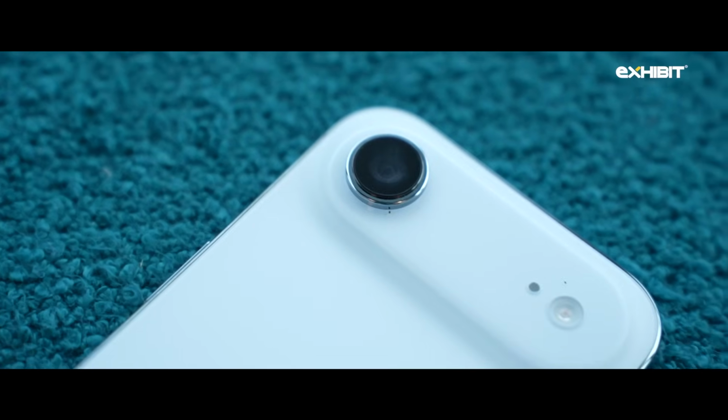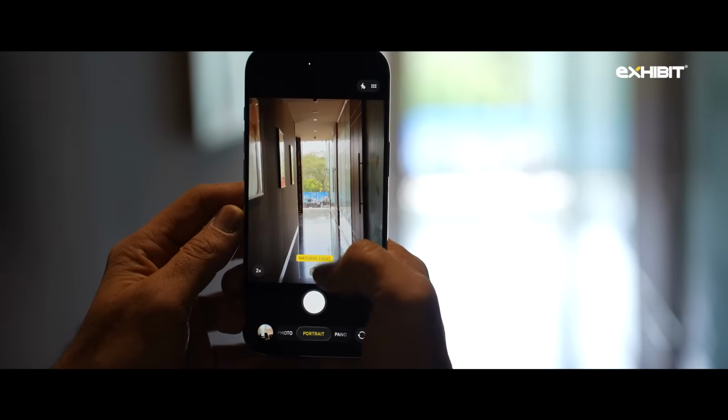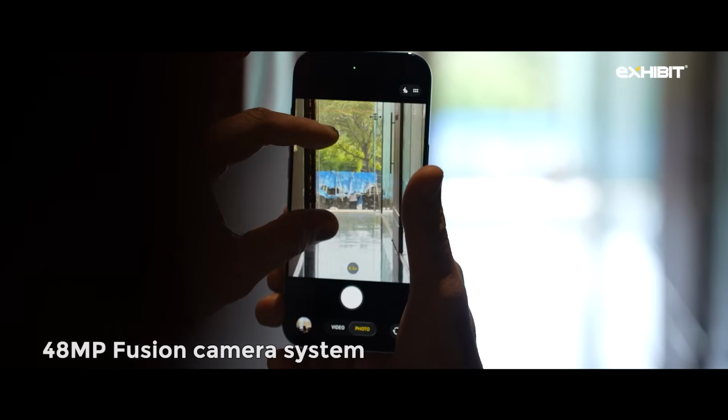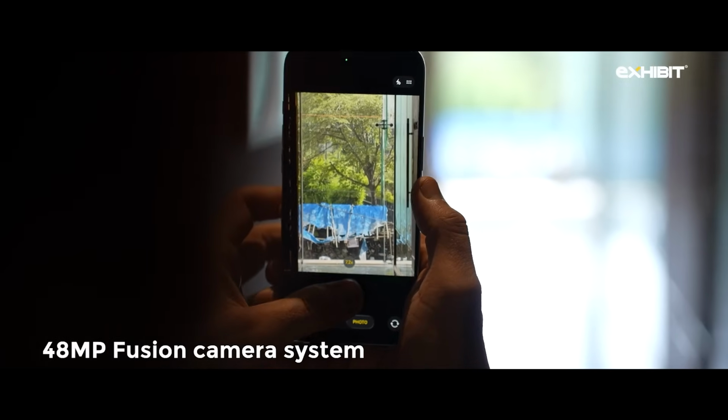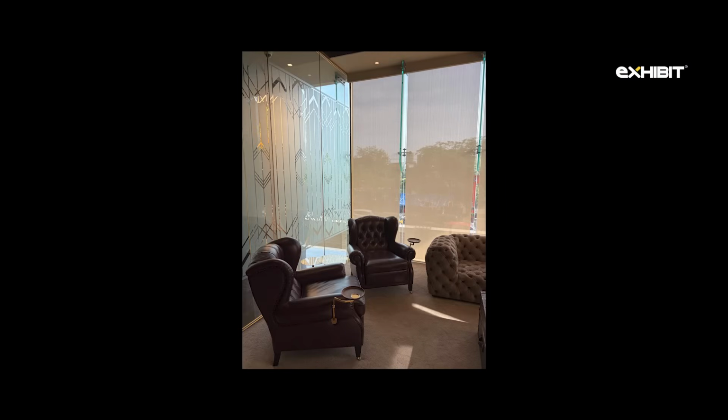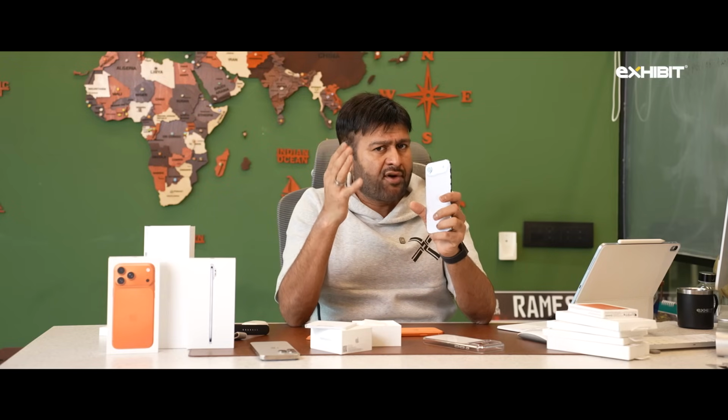The camera here is the only point of contention because, come on, you're paying a price and you get only one camera. But this is a 48 megapixel fusion camera, and we have gone testing with this whole day. So you see, the camera is actually good. Being one camera, the only thing you can't do is 0.5, the only thing you can't do is zoom to that level. Apart from that, this fusion camera works very well.